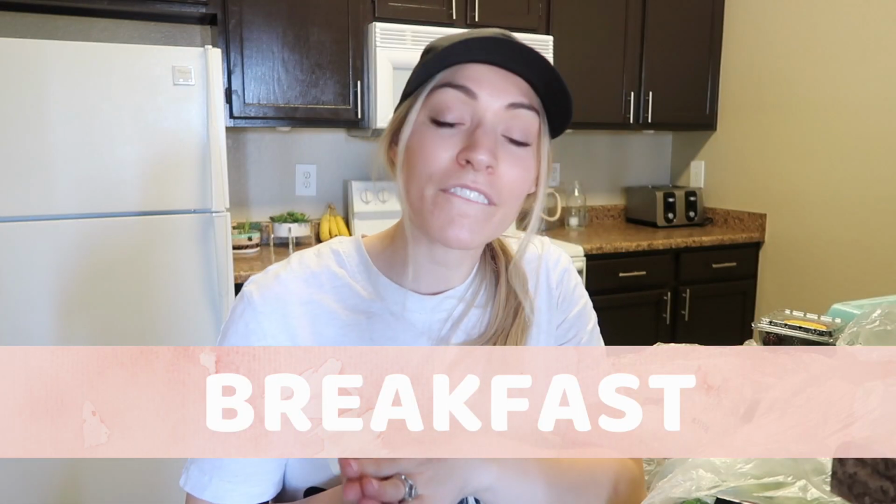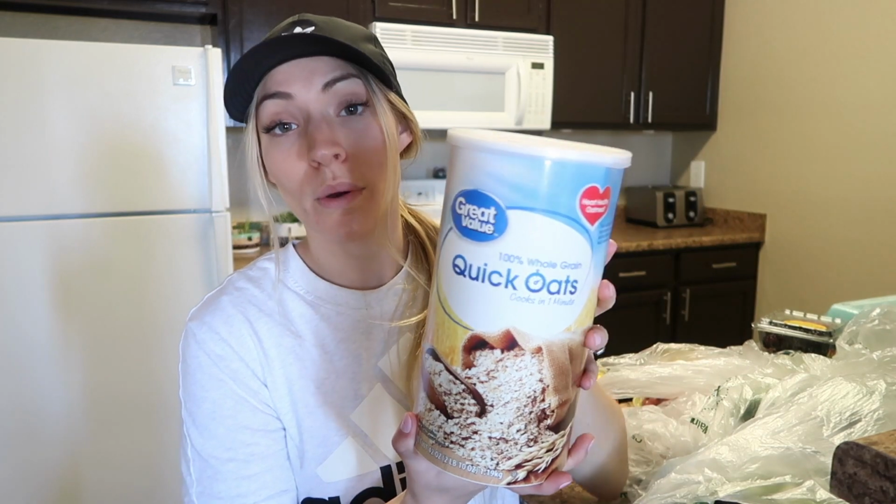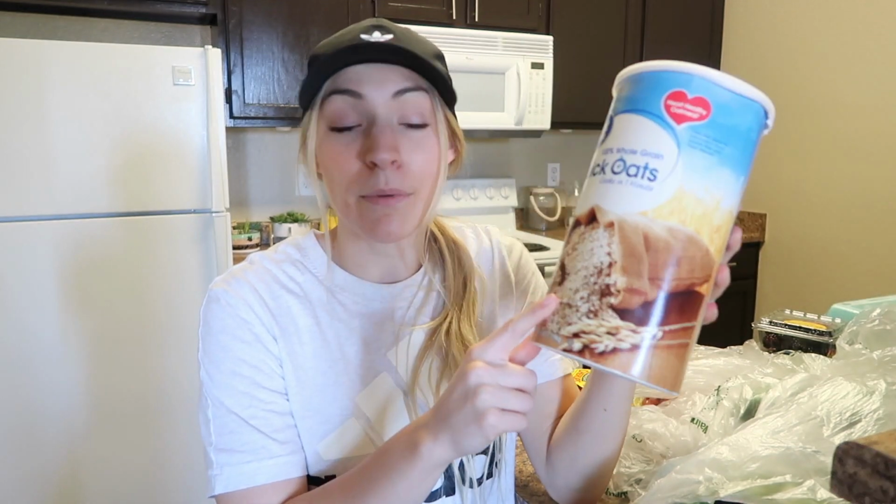So starting out with breakfast, this week I plan on having oatmeal with fruit and either a green smoothie that I make or eggs. So for the oatmeal that I buy, I just get these quick oats at Walmart. You can get like a huge tub. This is like $2 and this lasts forever. Darian and I, dude, this takes forever for us to burn through, so this is a staple in our house.